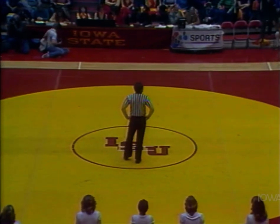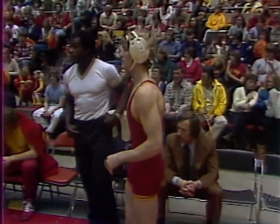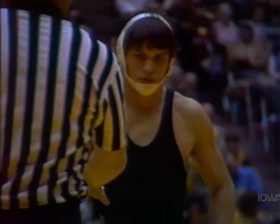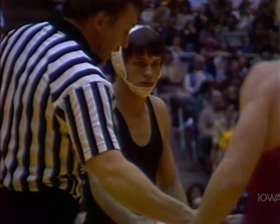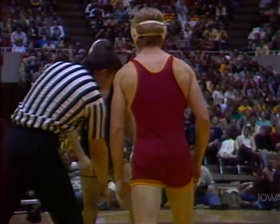Iowa 4, Iowa State 4. We're all tied up going into the 134-pound match. This will be a great one, Doug. Oh, this one we're looking forward to all night. It's the great national champion for Iowa, Randy Lewis, against Jim Gibbons, who's getting closer and closer to beating him every time.